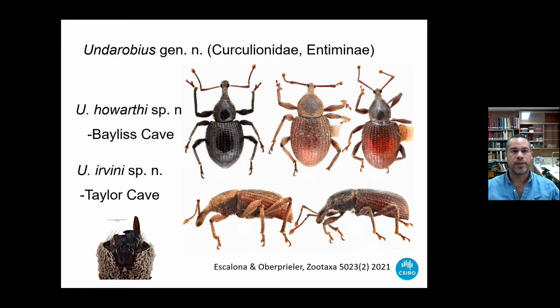The contribution that I will be talking about today is the description of a new genus of blind weevils that live in lava caves in North Queensland. We describe this new genus in the subfamily Entiminae because they have a very characteristic morphological adaptation of Entiminae, which is the extension of the mandible, like you can see here, that breaks apart, leaving a scar in the mandible. Although it's not universal for Entiminae, it's a really good diagnostic character.